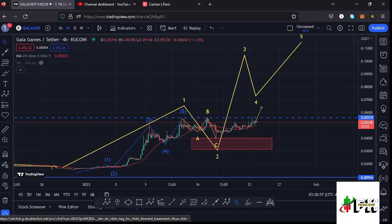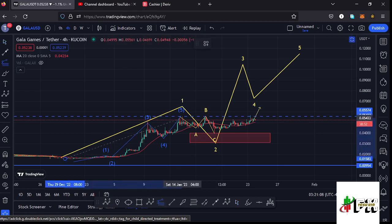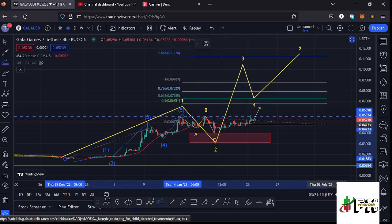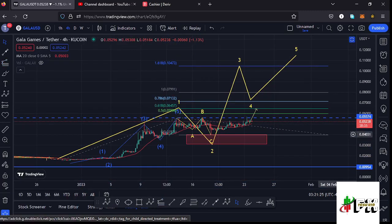And using the trend based Fibonacci, I can sketch out a minimum target area to the upside in the formation of this wave 3. That is assuming that the low is in, by connecting the trend based Fibonacci from the low of the first wave to the high of that wave 1, then dragging the fibs to the low of the second wave, and that gives me a minimum target area at the fib level 1.618, which perfectly lies at around the $0.10473 mark.